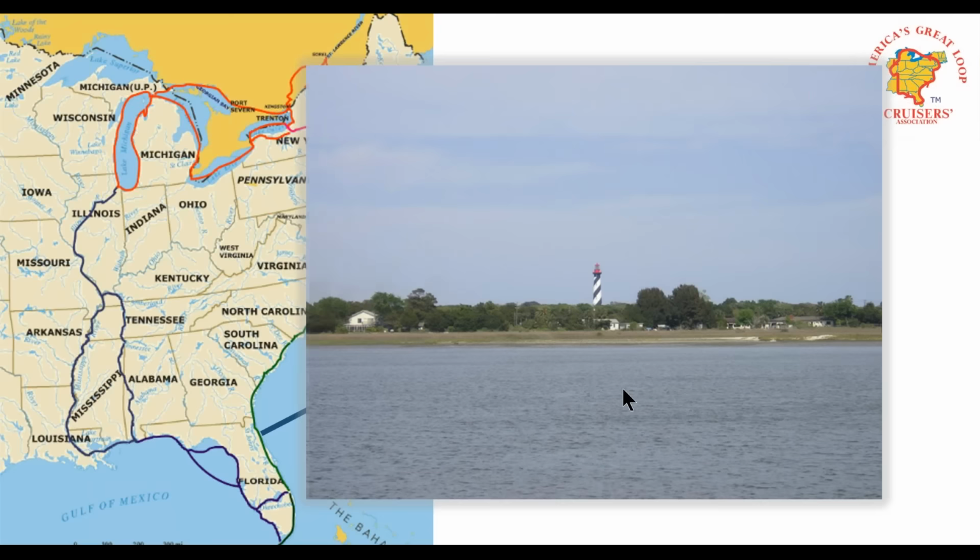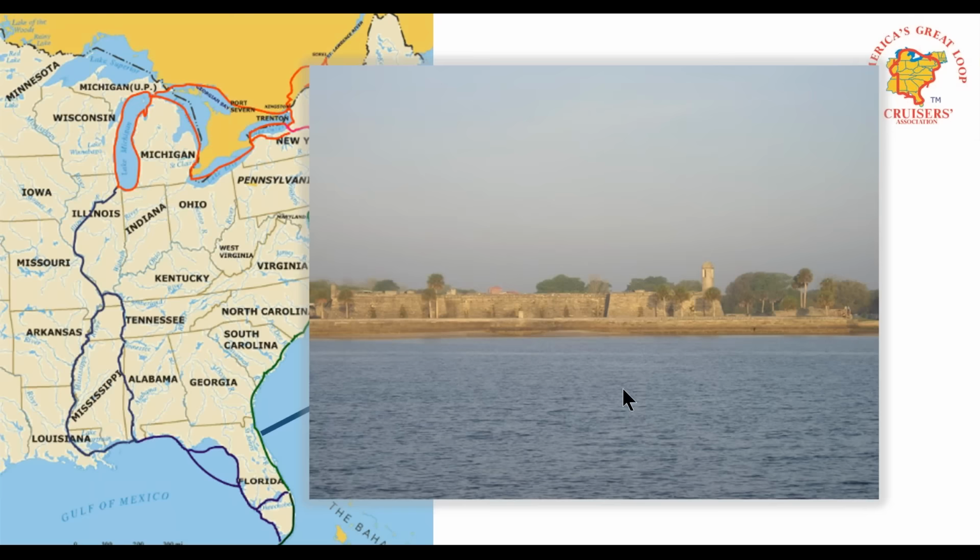Also outside of St. Augustine is the Castillo de San Marcos. This is the oldest masonry fort in the continental U.S. It was built in the late 1600s by the Spanish, and they were building it to defend themselves against the British who were in the Carolinas and the Georgia colonies.